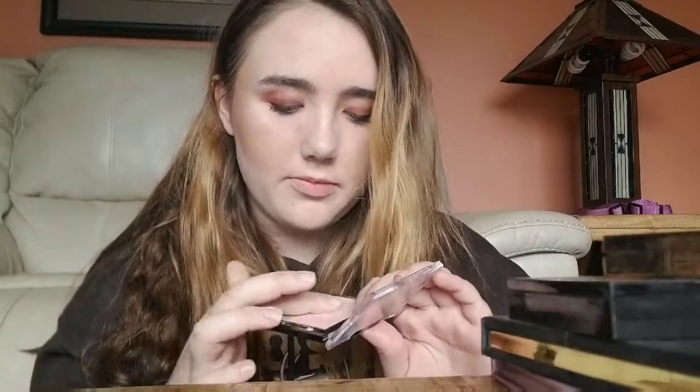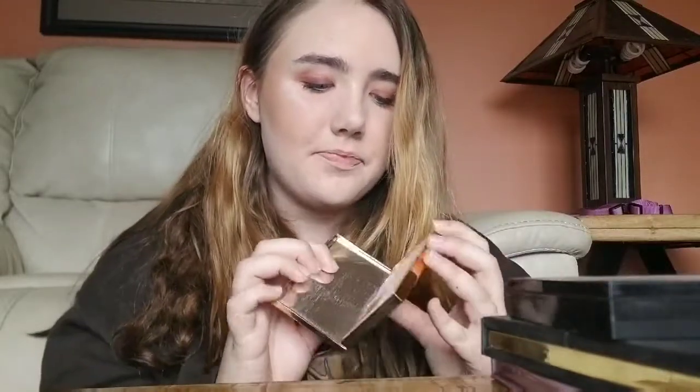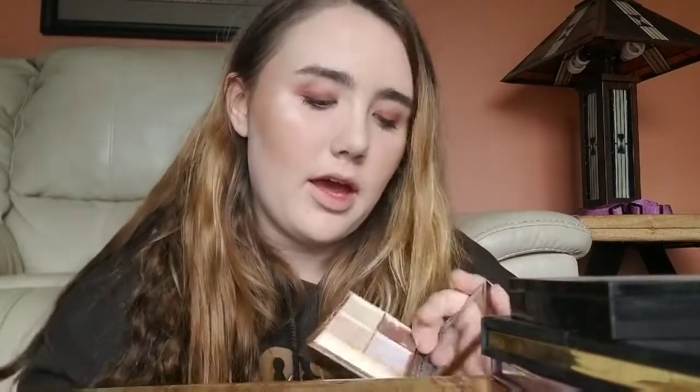Just super pretty. You can see where I use it. Ooh. Shaking. Shook. I have this quad from Sleek. So these three are powders, and then this is a cream. I don't use the cream at all just because it's too dark for me. But if I was a little tanner, it would work. So I like to use it on my tanner friends.